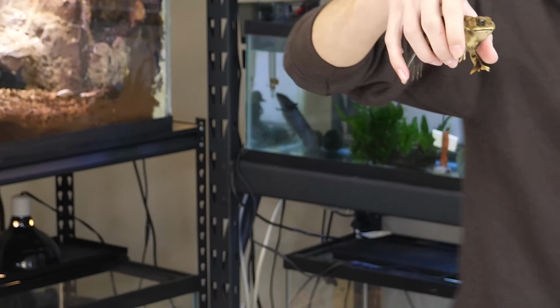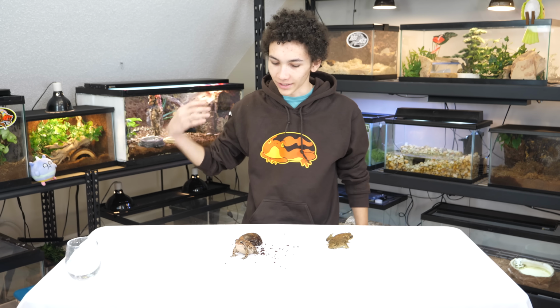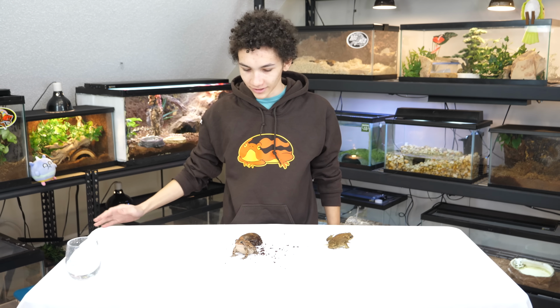Anyway, we just lost a toad. Oh yeah, there goes them liquids. Oh. I almost didn't put a tablecloth because I knew there was going to be a lot of pee, but it's worth it because the table looked gross, probably from more pee.